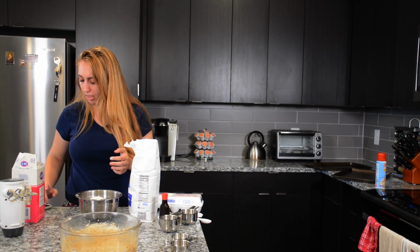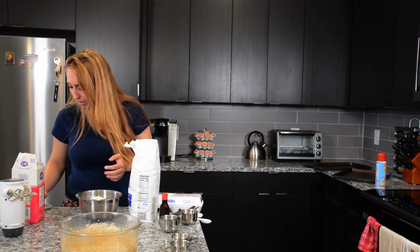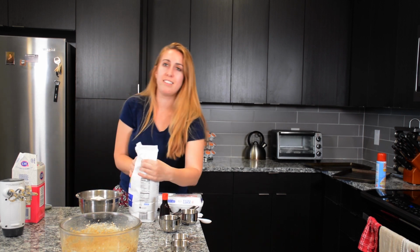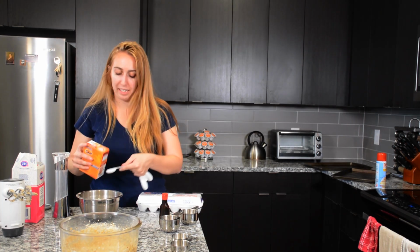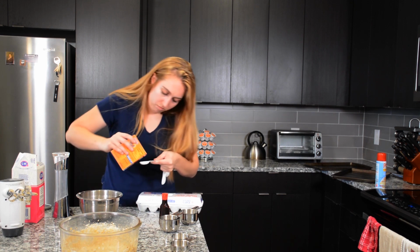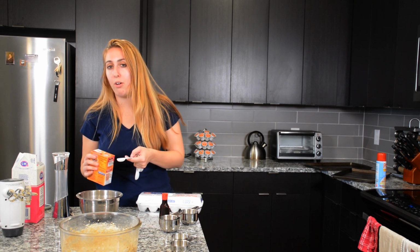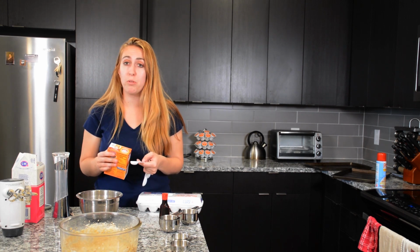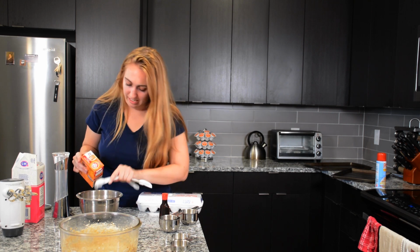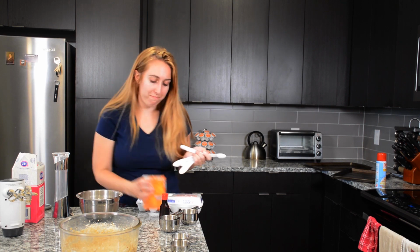What else do we need? Baking soda and salt, let's do this. All right, 1 teaspoon of baking soda. If someone can comment a better way to get baking soda out of the box into a measuring spoon, that is a tip I would like to know. We'll call that 1.